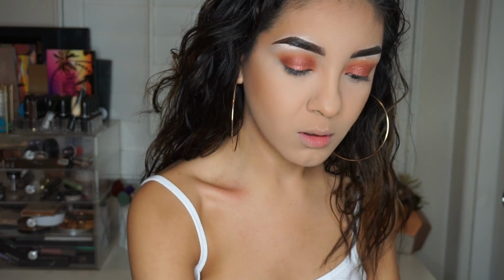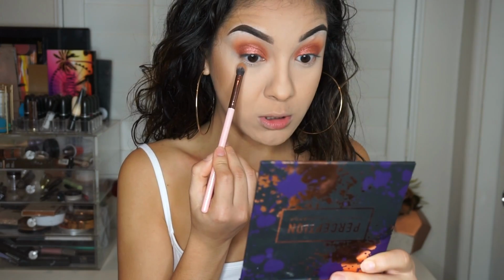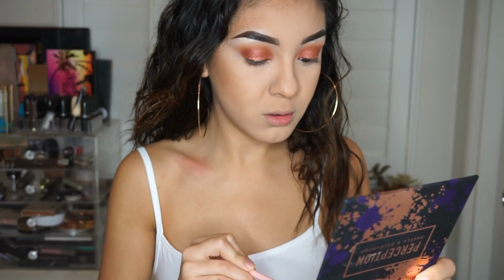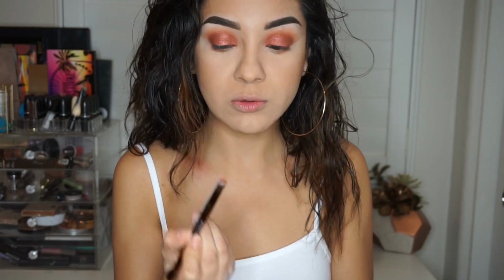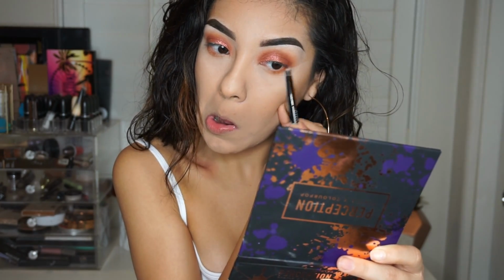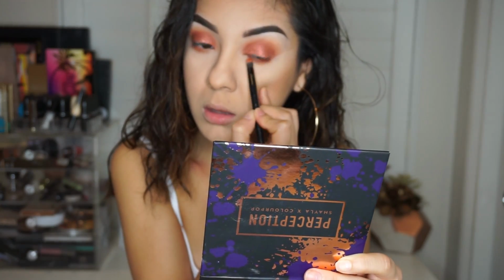So now I'm going to go ahead and do my foundation. Alright, so I'm going to go ahead and finish the eyes. So I'm going to go with the same shadows, which was Culture. And I'm just going to run this right here. And I'm gonna go back into Thick and I'll also apply this. And I'm gonna go into Revenge and just smudge all the colors together.